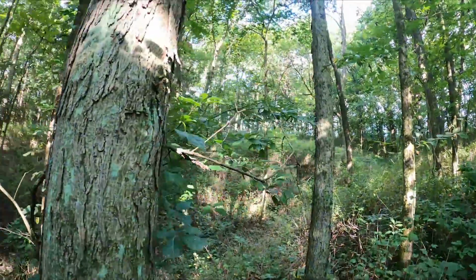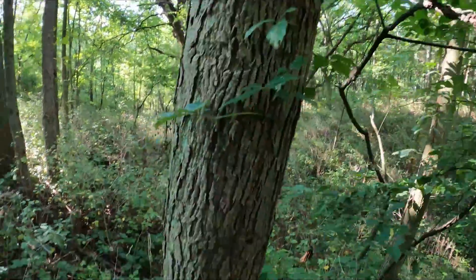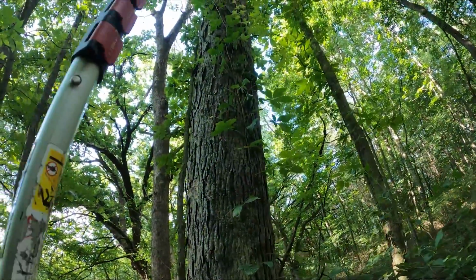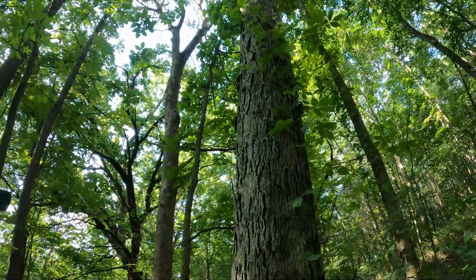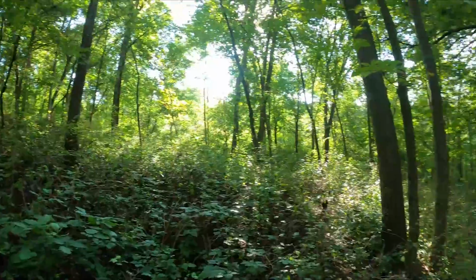So what I'm gonna do is I'm gonna come up probably on this side right here with my sticks, and then I'm gonna hang my stand that direction, because that's where I believe the deer to be coming from. I want to be facing where those deer are at. It's gonna give me a little bit more cover up there, and then we'll see what it looks like once we get to the top.